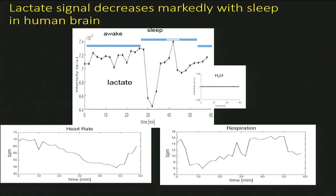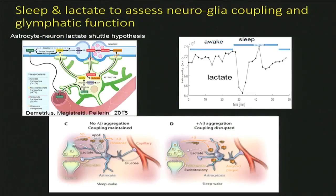very consistent. When she went to sleep, we see a sharp decrease in the lactate, then it comes up. She woke up briefly here, went back, and then came to sleep. And all of this is corroborated with physiological measurements that we collect in addition. So it's really interesting to think about this now as one of the biomarkers that we can use to estimate lymphatic function.